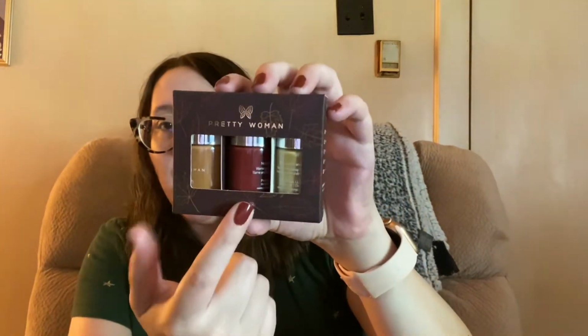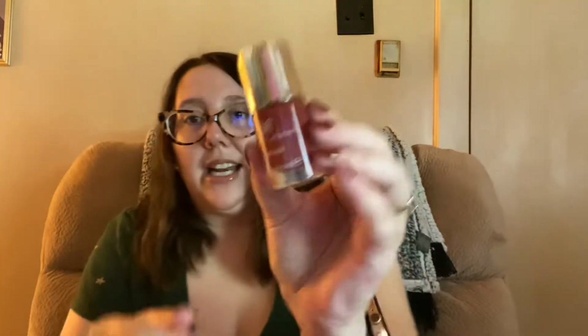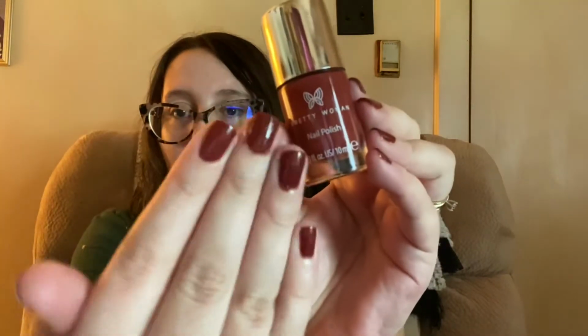First thing, this is what I purchased, and this is from Pretty Woman. It's a nail polish trio set. I'm actually going to take them out so you can see. I want to say it's like a fall set. You'll understand when I read you the names. This is Put a Cork in It, and that's what I'm actually wearing. I think it's a really great fall color.